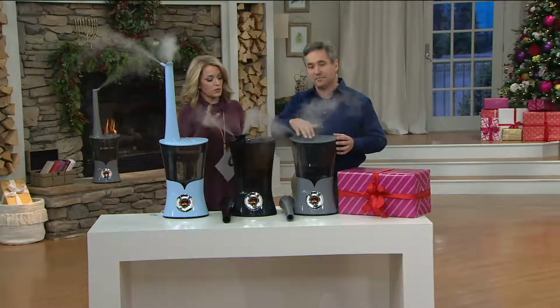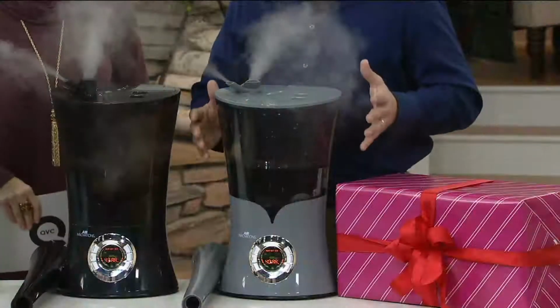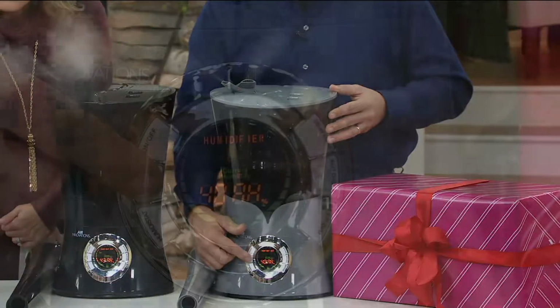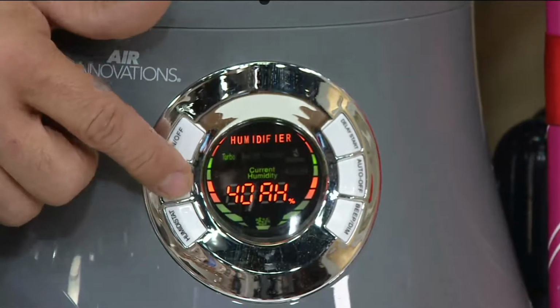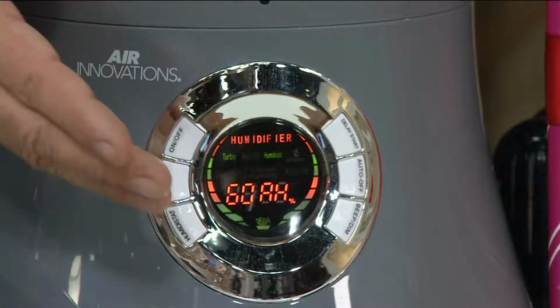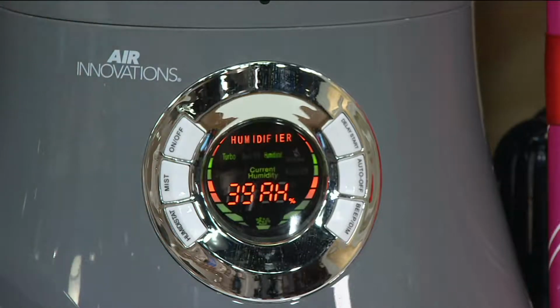So a couple of things really set this apart to me. Number one, you get 5 mist levels. Yes, you do. You get all the controls you need and very easy to use. Just on, off, on automatically goes to low, medium, high, supreme, even a turbo setting. You even get the humidistat, which I'll talk about in a little bit. There's a really good reason why you need to have a humidistat on a humidifier in order to really take advantage of those health benefits.